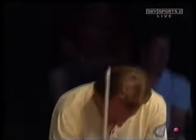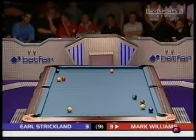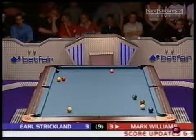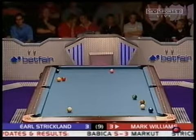Well, he tried to get that 1 over the right-hand side of the table as we look, but you can see Earl. He's very animated. You won't see him keep his emotions in check. He'll let you know exactly how he feels about the shot. Of course, he wanted... Excuse me, here's some updates.